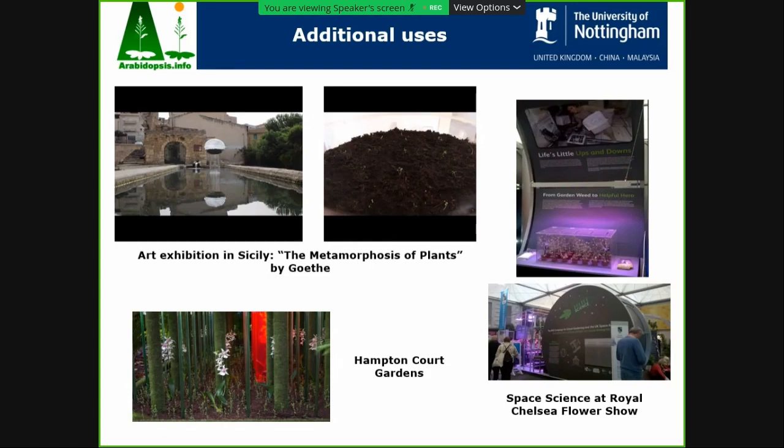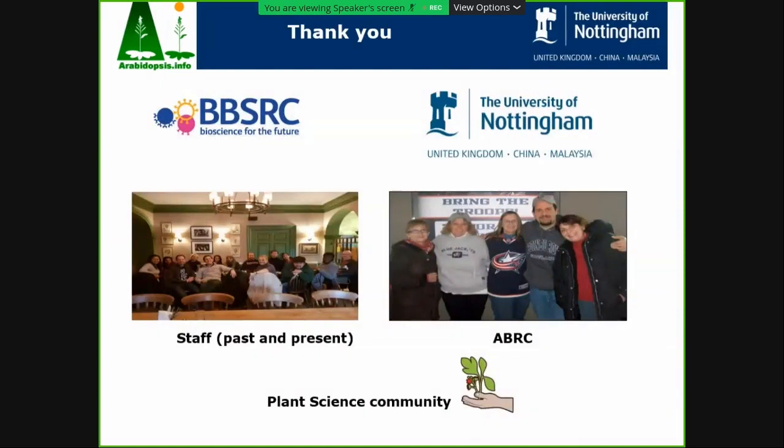And the last slide is to show you that Arabidopsis is not that boring, because we had requests to use Arabidopsis in art exhibitions in Italy and in Scotland. When the Jubilee for the Queen happened, they asked us for seeds for the gardens. We couldn't go because there were no tickets, but they were used in the Royal Gardens. And it's also been to space. They asked us for seeds to send to the International Space Station, and for space shows, the Royal Chelsea Flower Show and others across Europe.